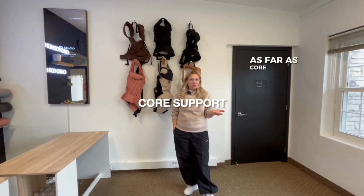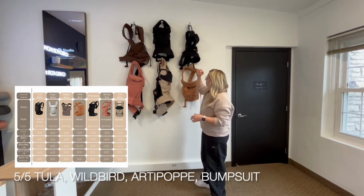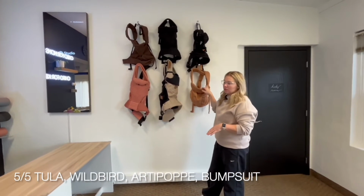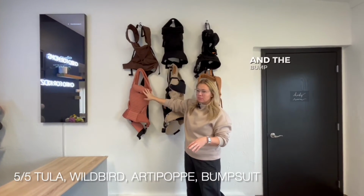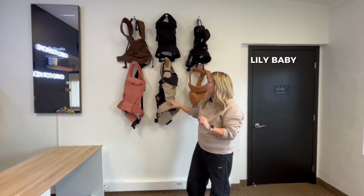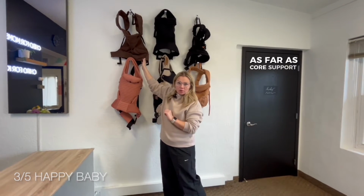As far as core support goes, these were our highest scoring. This is the Wild Bird, this is the Tula, the Artipop, and the Bump Suit. Mid-range for our criteria was the Lily Baby, and the Happy Baby scored the lowest as far as core support.